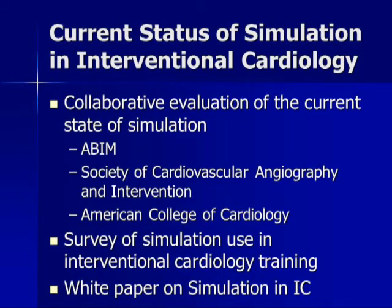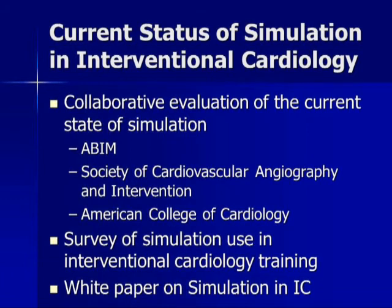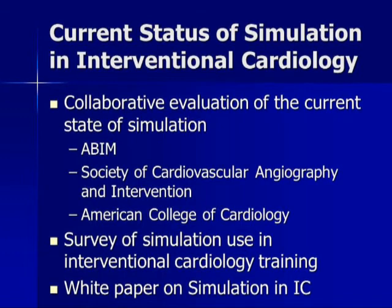So just to finish up here, I've hopefully highlighted some of the areas. This is such a rapidly evolving field that it's really hard to keep up with this. But all of the simulation companies have basically been able to do all of these things. All the vendors now have the full offering of these. You can simulate just about everything in interventional cardiology in 2012, which is great because there aren't really vendor-specific programs.